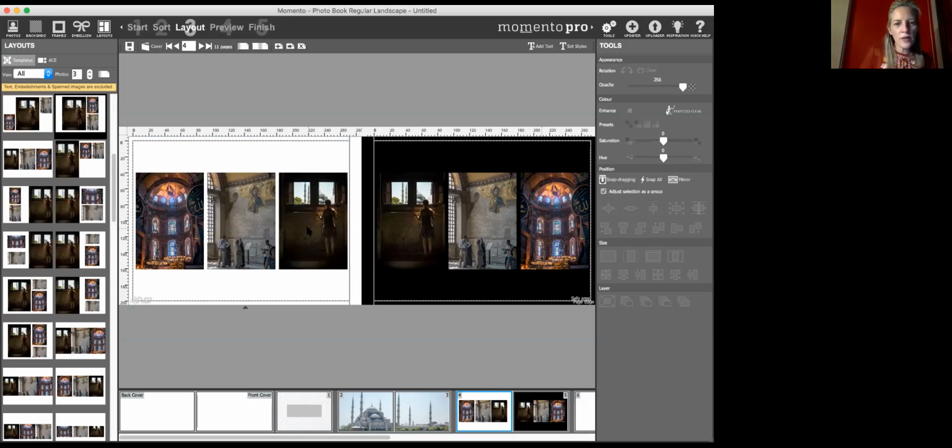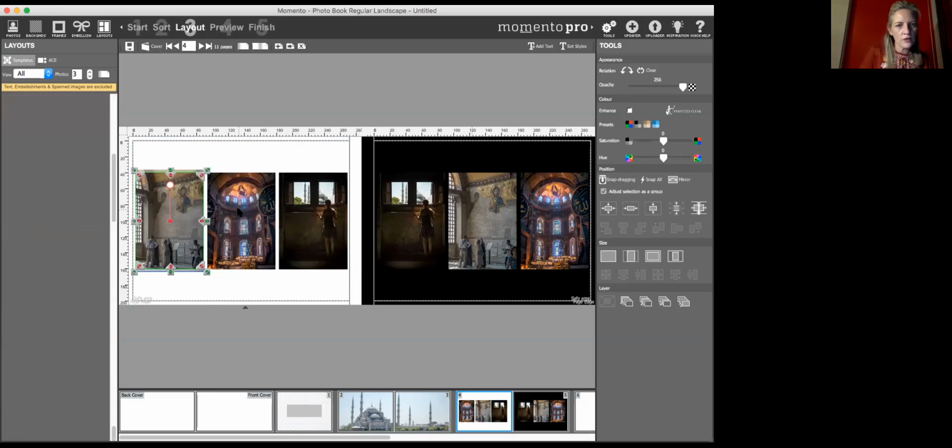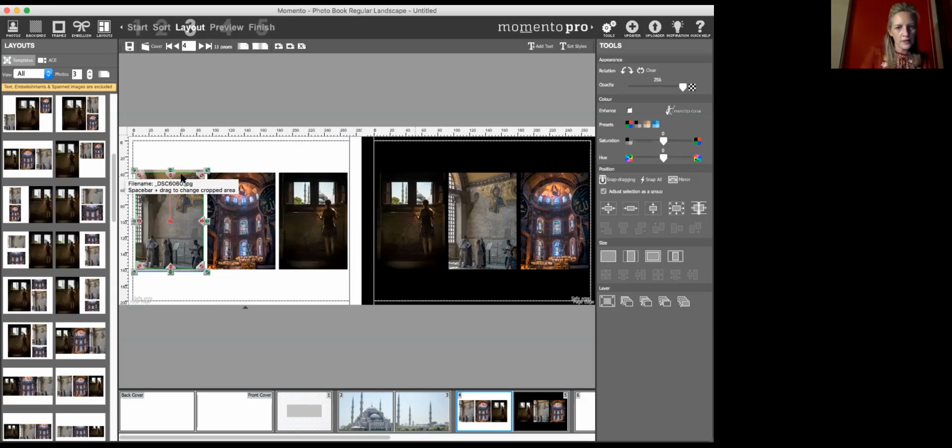Now, I don't mind that layout. The layout looks good, but I actually wanted, say, this image in the middle rather than on the left, and that's easy. You can just drag and drop and it will replace the image.